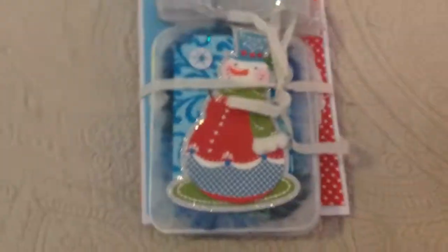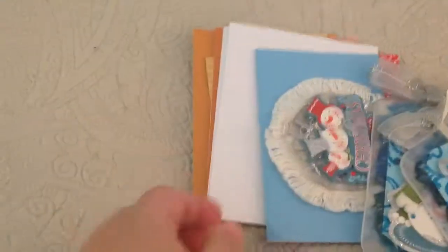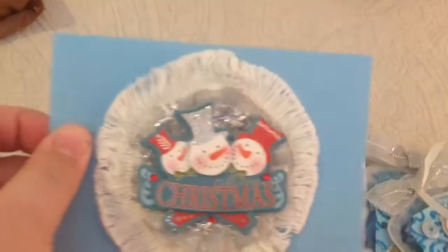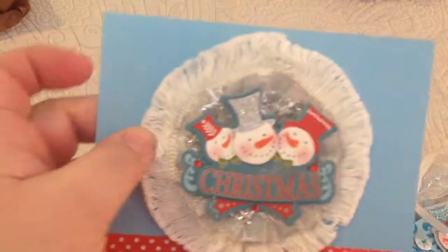I love them. The next thing, let's look at her cards. She's really good at making cards. I love her creativity. Let me open this. And everything was packaged nicely with all this pretty ribbon. Let's see. She made me a beautiful Christmas card. And again, look at it. I don't even know what this is. Like a trim? Yeah, it's like a trim.